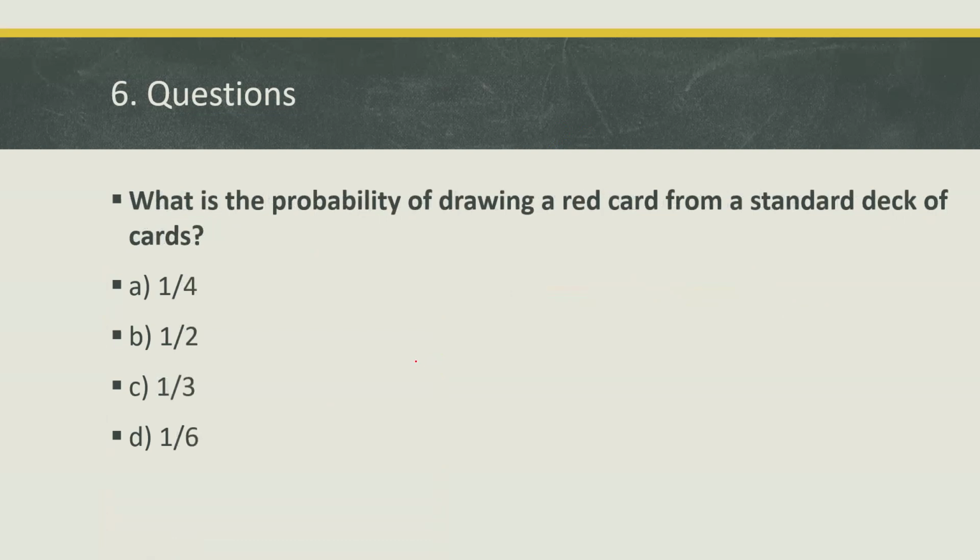What is the probability of drawing a red card from a standard deck of cards? A standard deck of cards is 52, and half of the cards are black and the other half are red. Excellent input. So the chance of drawing a red card will become a half. Fantastic, thanks for exploring and sharing your thoughts.